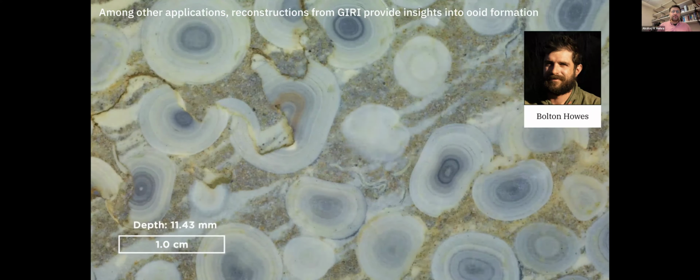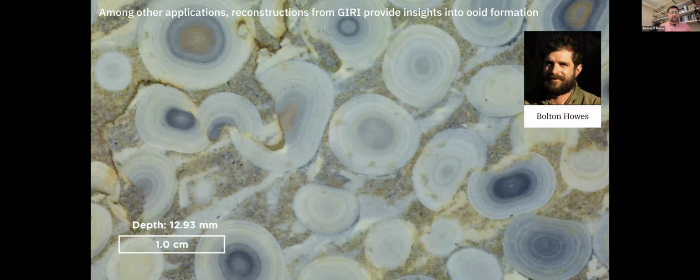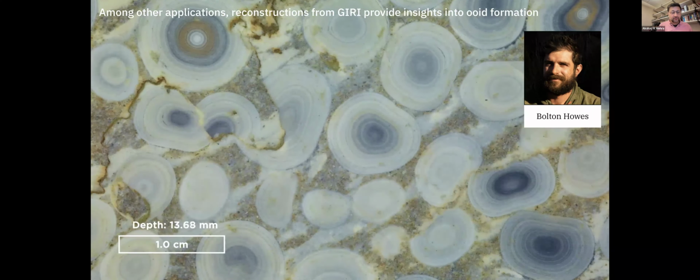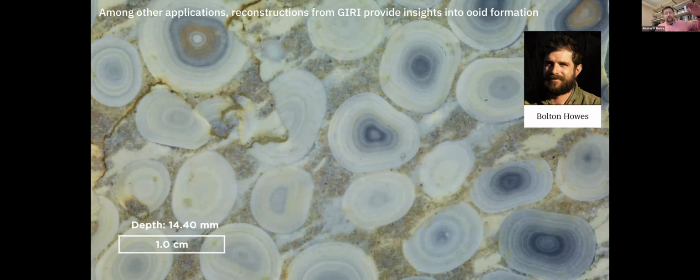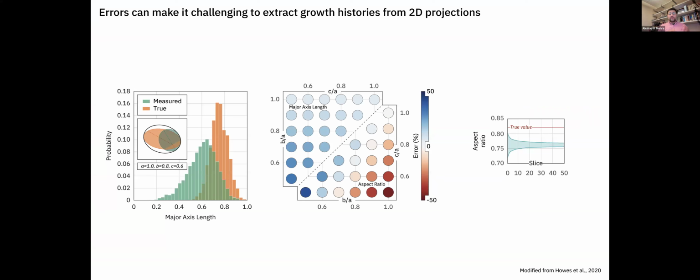This specific example is a flip book, so we're just going through photographs of giant ooids. Giant ooids are just anomalously large ooids. We're moving through the stack and seeing how these shapes evolve. Of course, like anything else I've shown you, two-dimensional projections have a lot of errors. So if we're interested in shape evolution or size evolution over time, we need to be concerned if what we're working with are two-dimensional projections, so thin sections.